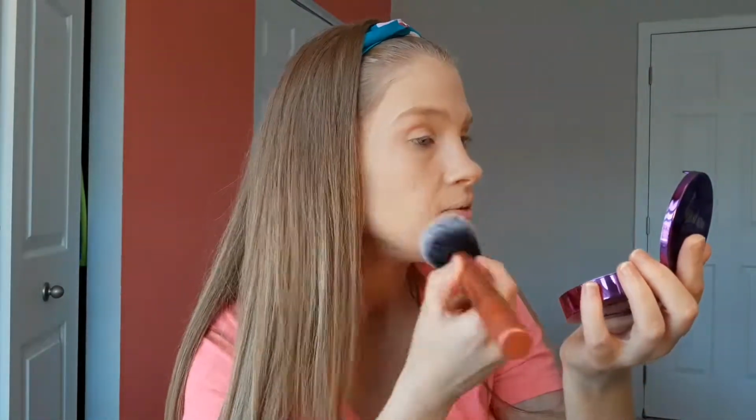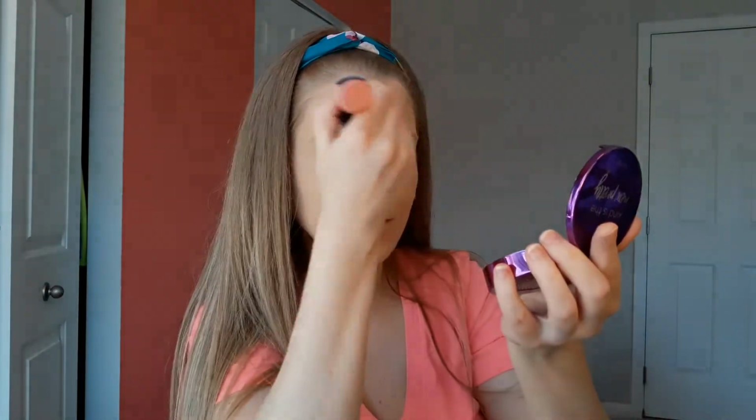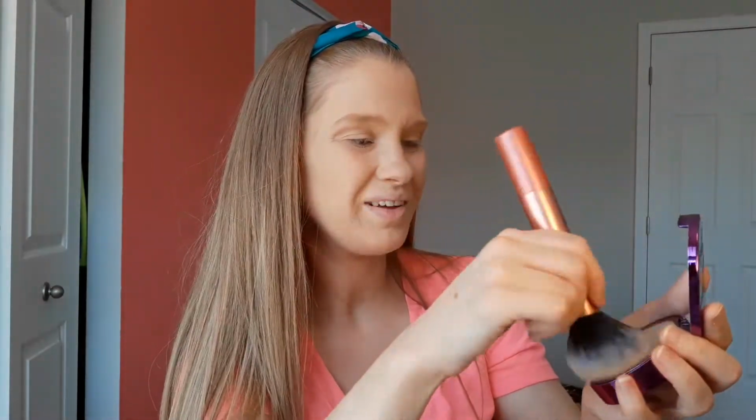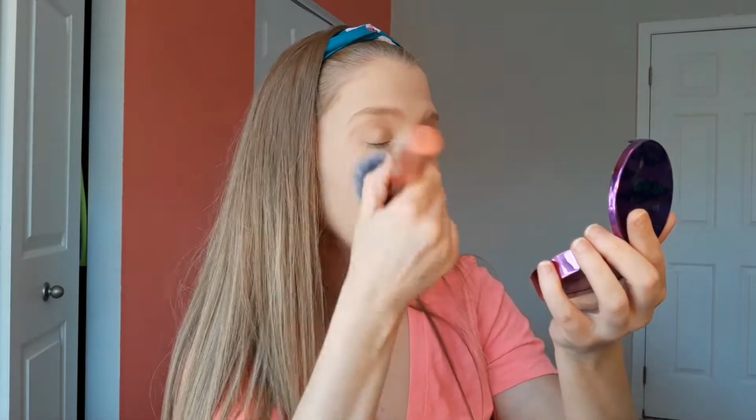So, I'm just gonna put the foundation all over. I really like this brush. I think the brush is great. It's very fluffy. It's a perfect face brush. It's huge. I feel like I'm inhaling the powder. So the brush, yes. The makeup, I don't know. I might end up liking this powder though.